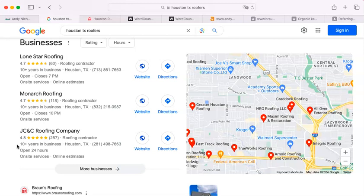Google has the opportunity for businesses to fill it out so that when you're out roaming around somewhere, you can just type in Lone Star Roofing and it'll take you right to them. Now, that's not necessarily a plus because I'm sure you want to send your salespeople out to their homes as opposed to having them come to you. But that's not really the point because this is part of the Google algorithm.